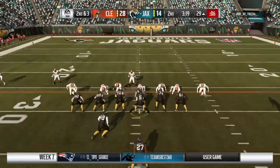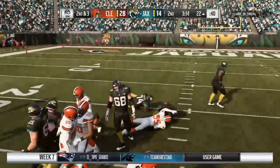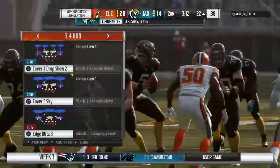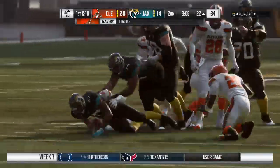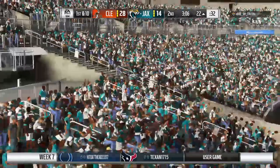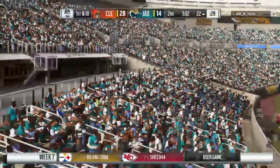Trips left. On 2nd down, here's Fournette. And he'll be a couple yards shy of the red zone here at the 22-yard line. They get 6 on the pickup there as the drive will continue. Exactly what they needed right there because they needed to use the ground game to take some pressure off because the quarterback's been struggling a little bit.